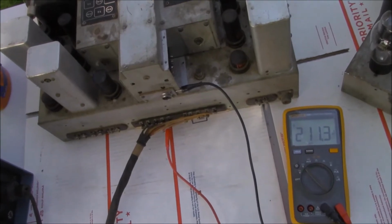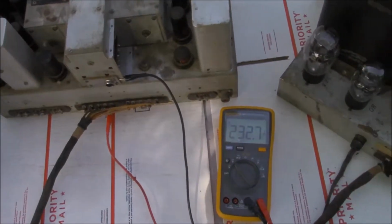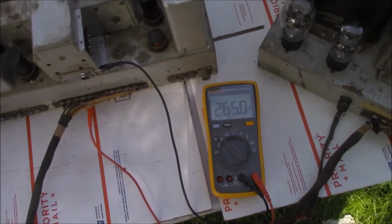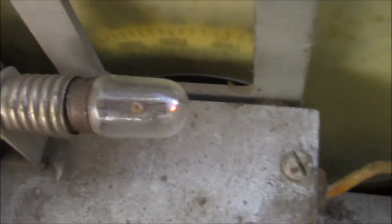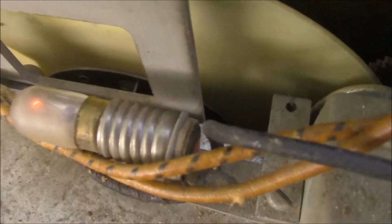So we got a couple hundred volts there. So we got 250. Are we seeing anything? Oh, there we go. We got a little bit of light. Alright. Well, there we go.